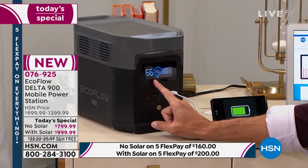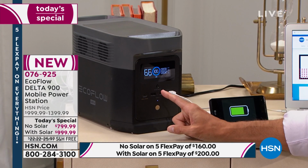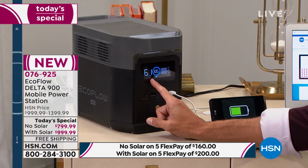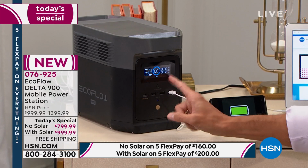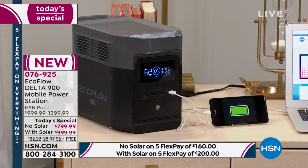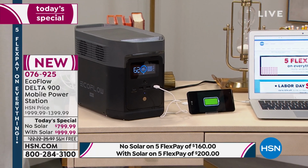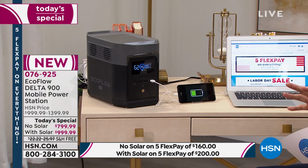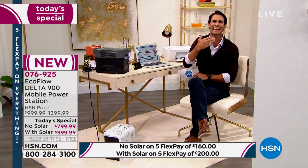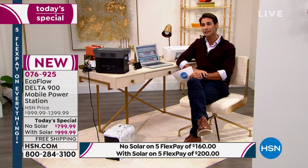You've got your easy to read digital display here. You're not guessing, oh, is it 3 dots or 4 dots, how much power do I have left? You know exactly how much power you're pulling from it, and exactly how much time you have left, depending upon the devices that are plugged in. It's that easy. And on top of that, you have the option of getting those solar panels, so you can always charge it through them if the power is out, or you are outside, or camping. Today, you're paying basically half if you get it with the bundle.